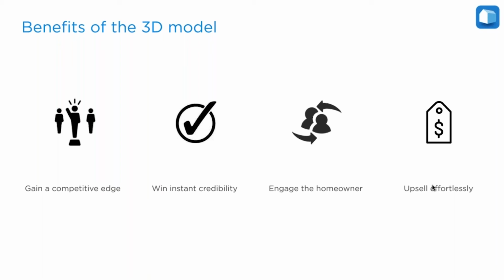I read something the other day that said people are buying fewer things and spending more money on experiences. With that, what I mean is by offering them this 3D model, you're engaging them in this buying experience. You're giving them something unique. They're looking for more than just a number on a piece of paper. They want to be engaged in the process. So with this 3D model, you're giving them that buying experience that people today are looking for.